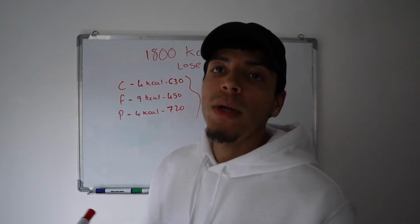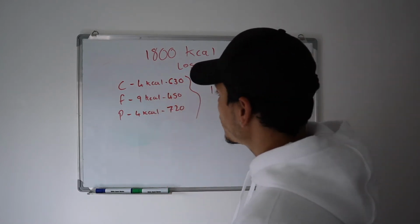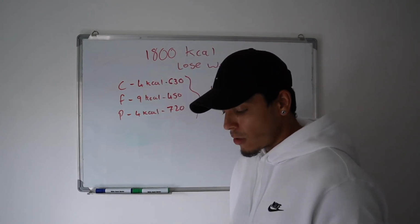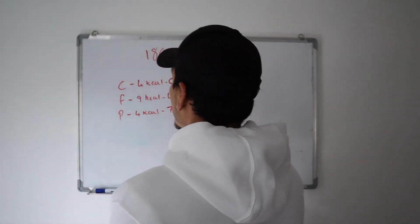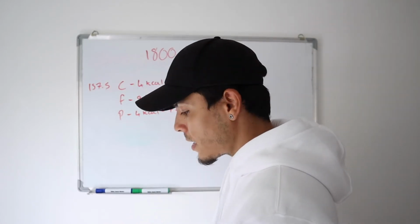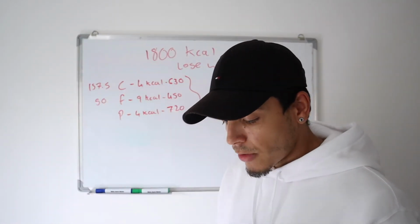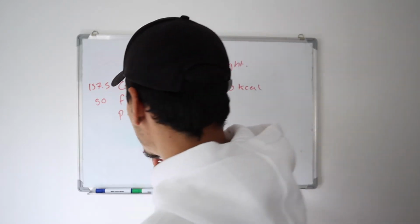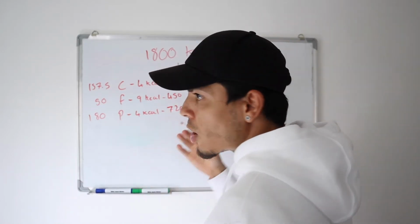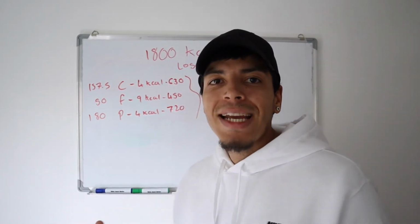So now for the easy bit, all we need to do is take these numbers, the 630, the 450 and 720, and divide them by the number that comes before them. So 630 calories worth of carbs, 630 divided by 4 is 157.5. Fat, 450 divided by 9 is 50, and then protein, we've got 720 divided by the 4 calories that's in a gram of protein is 180. So just like that, we've got the total macronutrients that you need in order to start losing fat really quickly and maintaining as much muscle as possible.